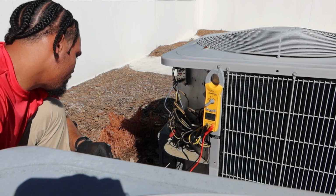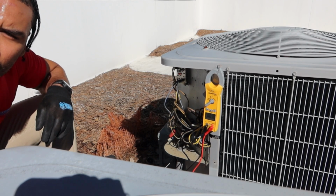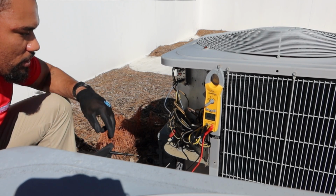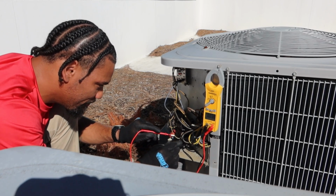Oh, it is off. It is off, but the reason I'm gonna say it's not okay to touch it right now is because you didn't do the line side. Remember we went over line and load. You gotta check your incoming power on the line side. I got you. Coming in, not the load. Don't be sorry. We learning.